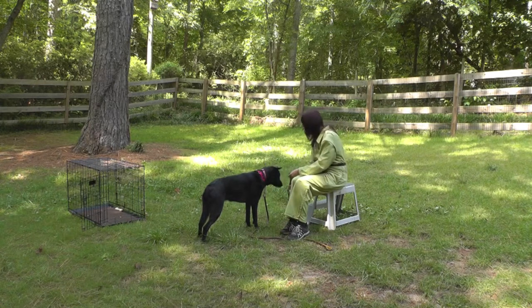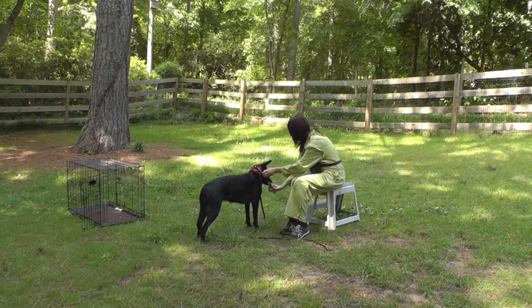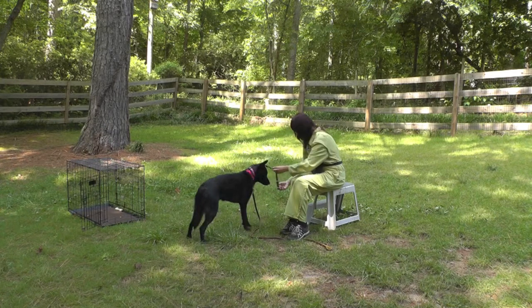Harry and Peachie are in the yard together. Rick is holding Harry's leash so that I can work individually with Peachie.